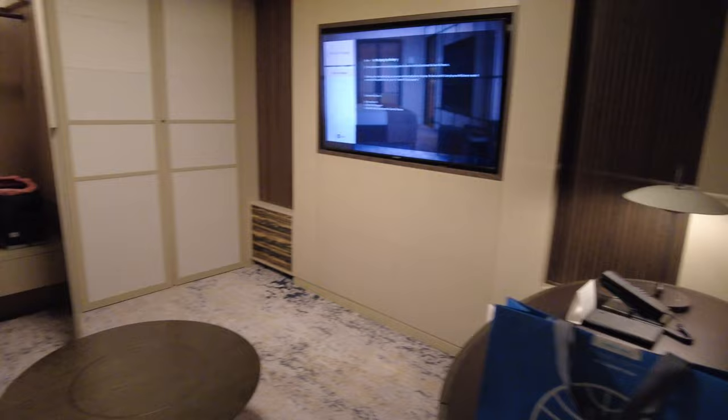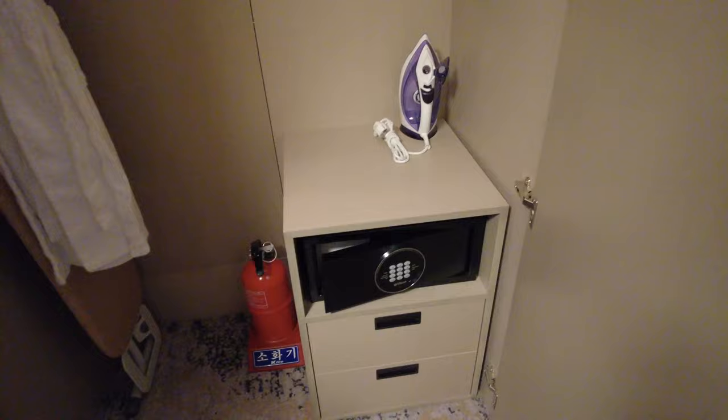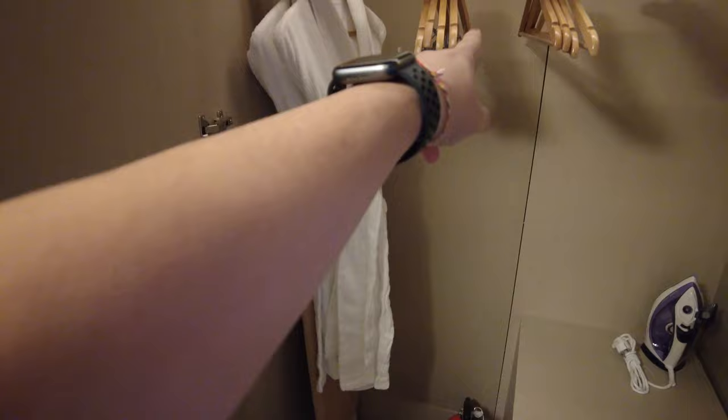I really like the wardrobe. I don't know if it's Korean, it looks Japanese to me, but it's really beautiful. It's really something else. And there's more storage right here as well. Of course, inside there is a safe, some bathrobes, an ironing board and iron, some hangers, pretty standard stuff.